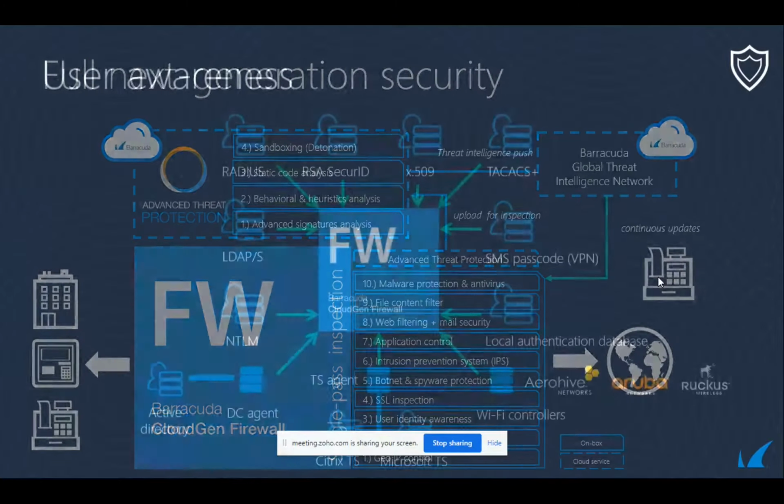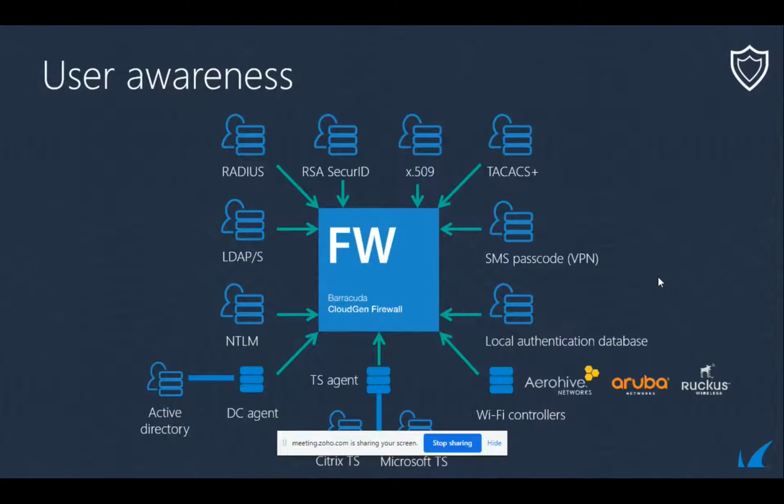And yeah, let's move on. So these are the various user awareness options. You can integrate with LDAP, RADIUS, TACACS, SAML. This is what will secure the remote user. When you're giving remote access to any user, you can make use of these types of authentication, and you can enforce the users to get authenticated using these services.